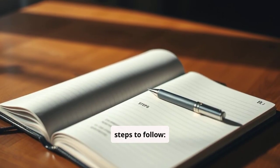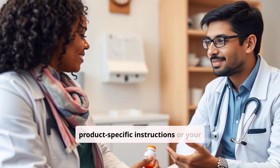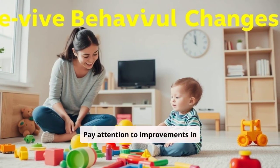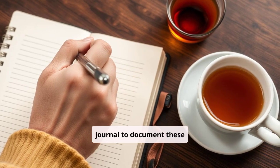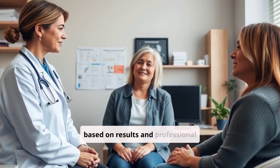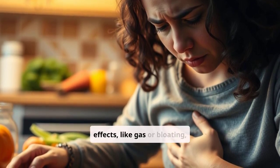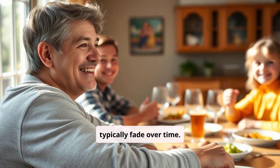Here are the key steps to follow. Begin with a low dose. Consult product-specific instructions or your doctor to determine the right dose to start with. Monitor progress. Pay attention to improvements in behavior, digestion, and mood. Keep a journal to document these changes. Adjust as needed. Gradually increase the dose based on results and professional advice. It's important to note that some individuals may initially experience mild side effects, like gas or bloating, as their gut adjusts. These side effects typically fade over time.